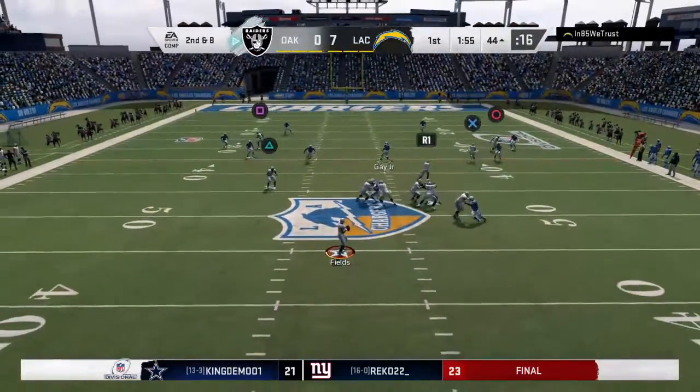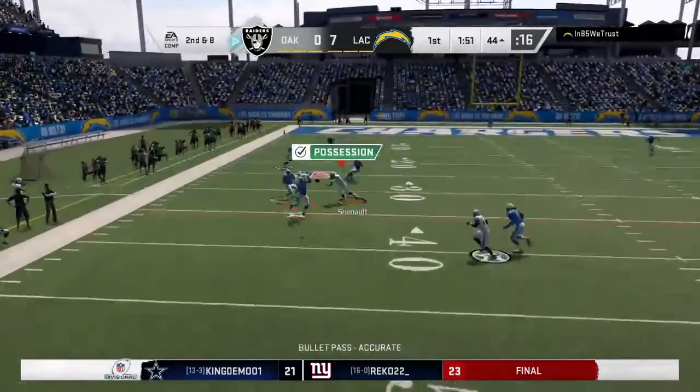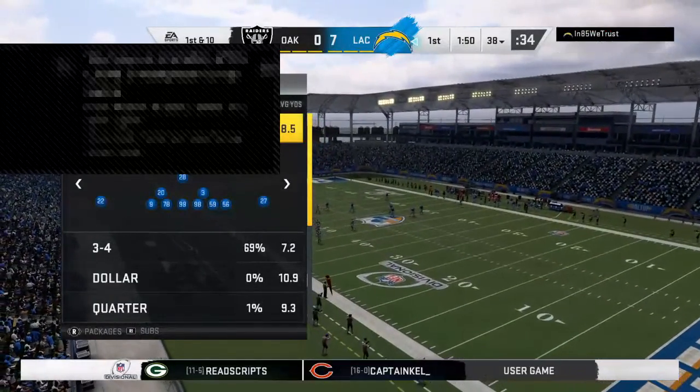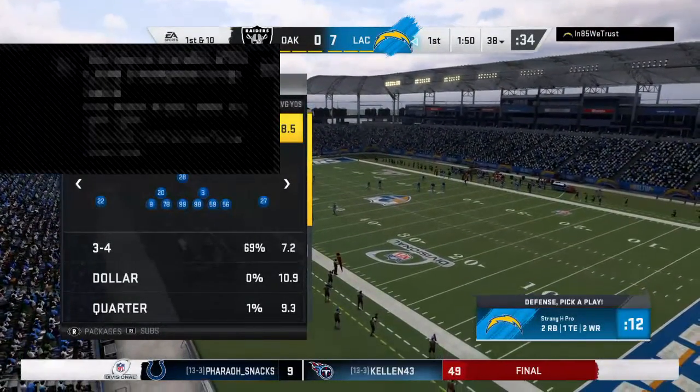To throw on 2nd down, Fields. Oh, a ball batted in the air, and now it's intercepted. Picked off at the 38, and they have it at the 38-yard line. He's had a fantastic rookie season, made a lot of lovely throws, but that wasn't one of them.